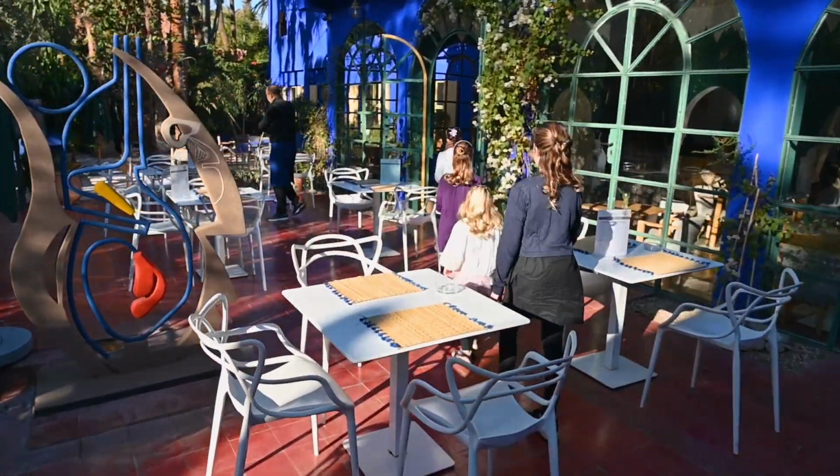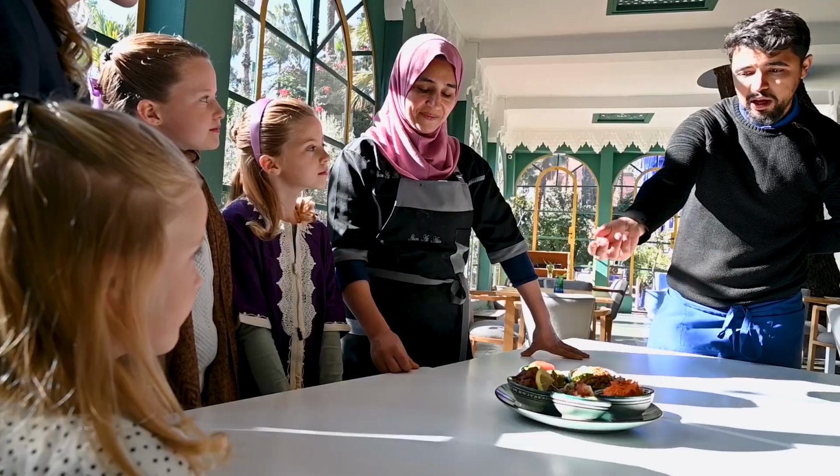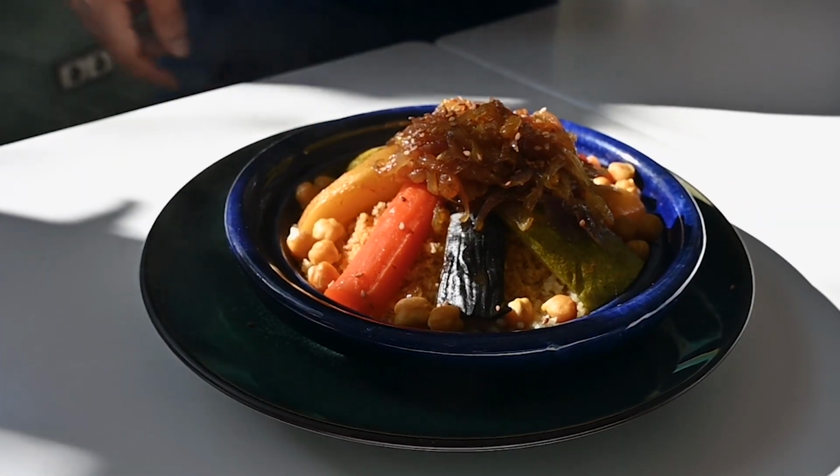Today I want to learn about Moroccan food. In Moroccan food, they have influence from a lot of different places. When I grow up, I want to be a chef, and I love learning about the foods in each country. Moroccan food is amazing. The flavors just explode in your mouth.